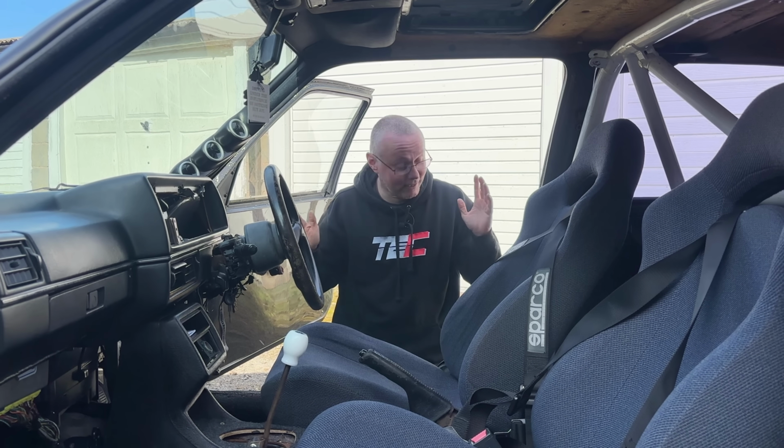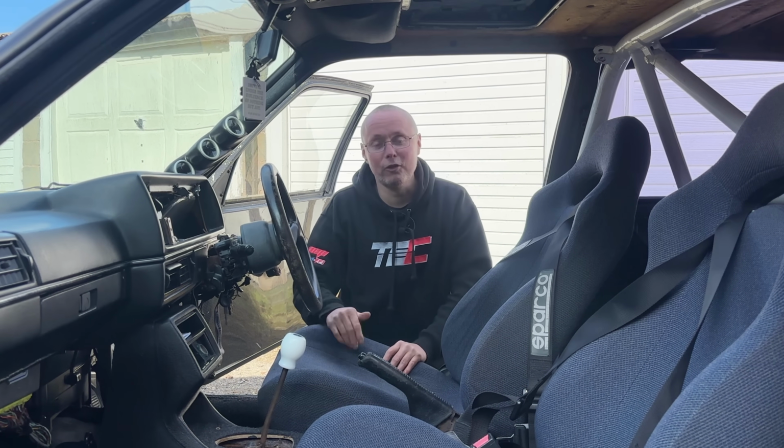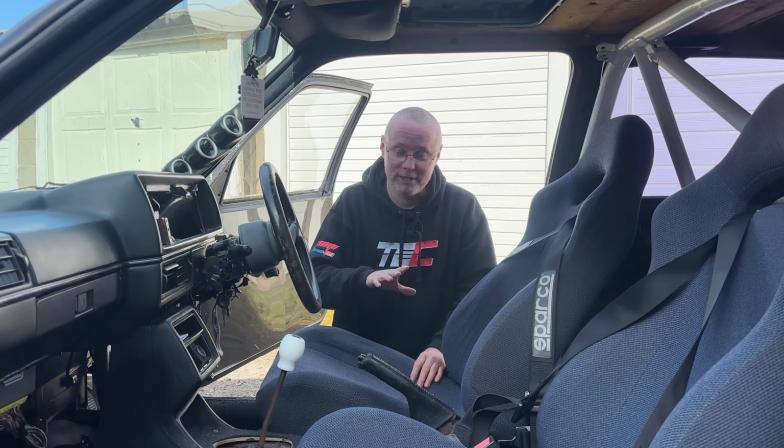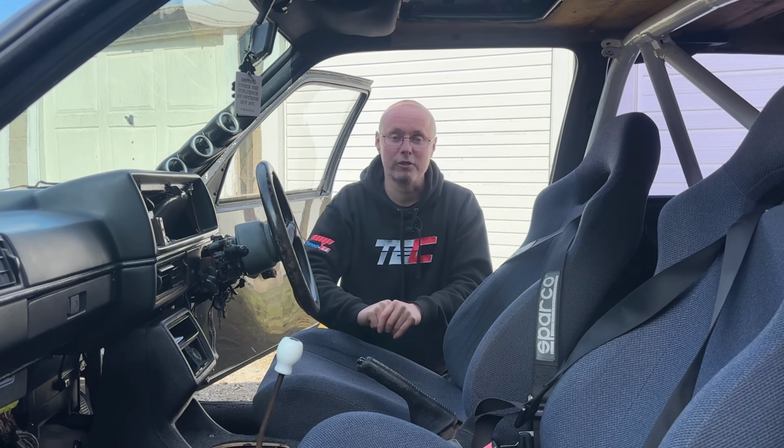So moving on to the interior. It is technically just a Subaru with a Mk2 dash, because the floor's obviously converted to the Subaru, so the seats are Subaru, gear stick, handbrake, all that type of thing is all from the Subaru.